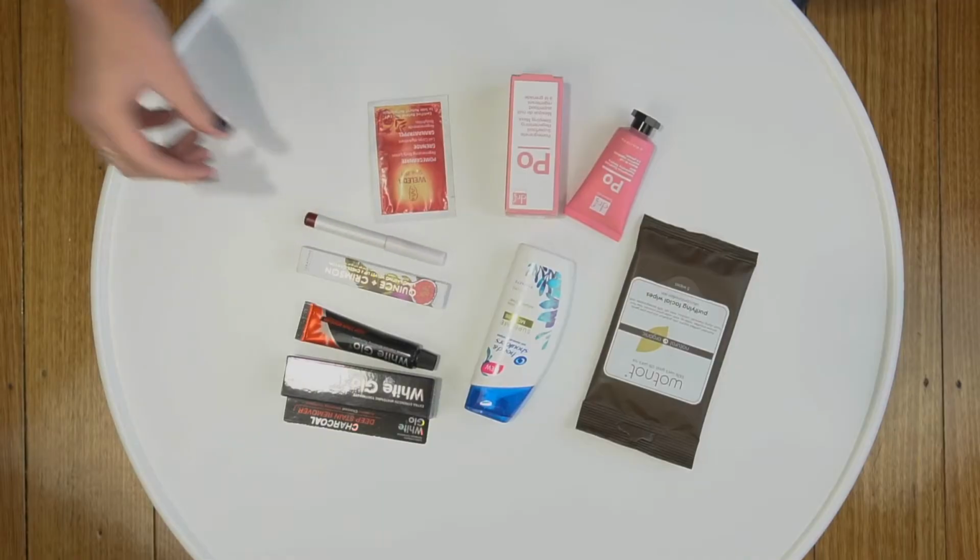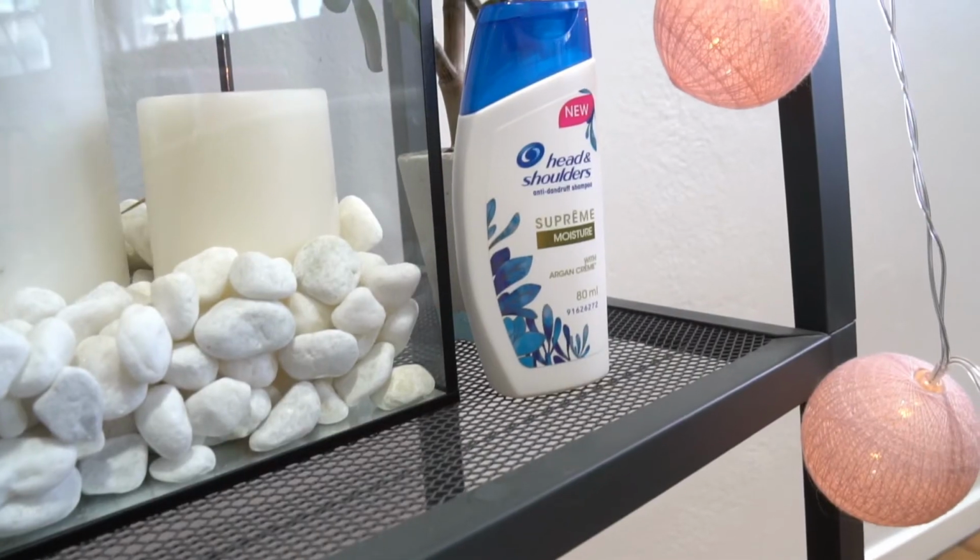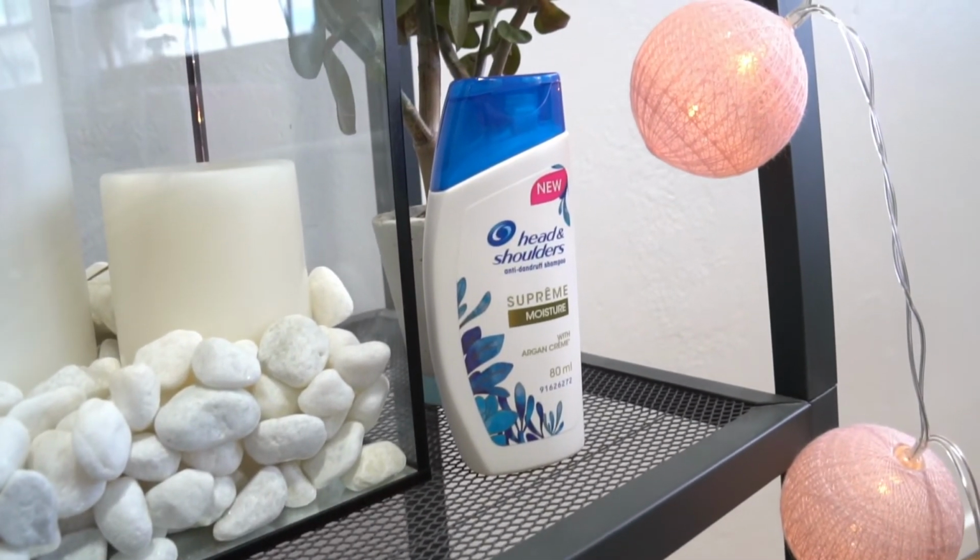Awesome. The next product that I have is from Head & Shoulders, and it is their anti-dandruff shampoo. So this shampoo is infused with argan cream, which makes it smell amazing. Have a smell. Oh, that's beautiful. It smells so good, can't get over it.